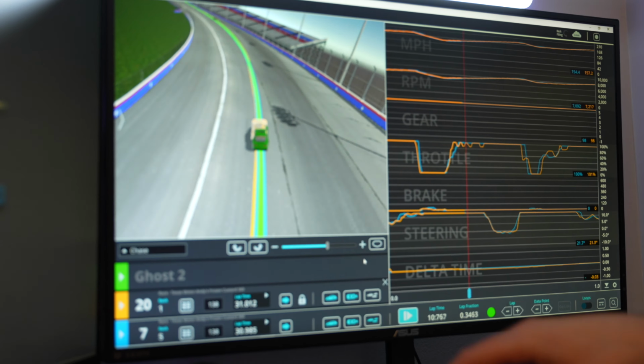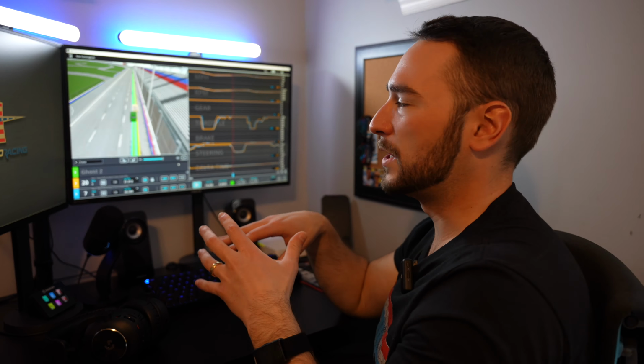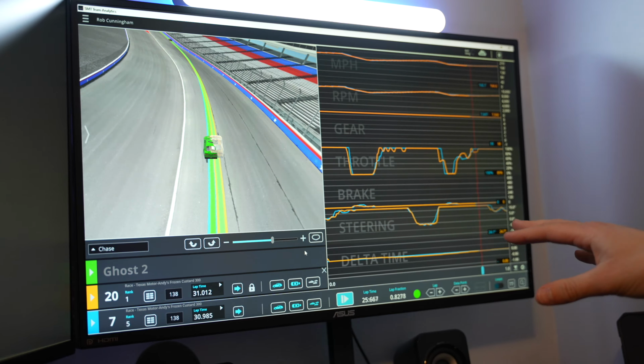So the biggest thing is kind of getting an idea for where the guys are running on track. Here we can see they're running a little bit above the bottom. Sometimes the track maps could be a little bit skewed, so you've got to be mindful of that. That's where watching the actual race broadcast can help you line up each lap number and see what they were actually doing. But yeah, the speed trace is 100% accurate, so that's what you're going to want to look at.